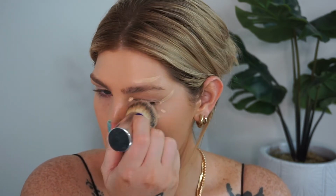Alright, so you guys can kind of see the new spots where I'm putting the concealer. I feel like the light's really bright on this side. Now I'm going to go with my same foundation brush and tap it all in. Look at the before and after of the darkness. Pretty wild. Now I'm going in with the It Cosmetics Bronze Glow.